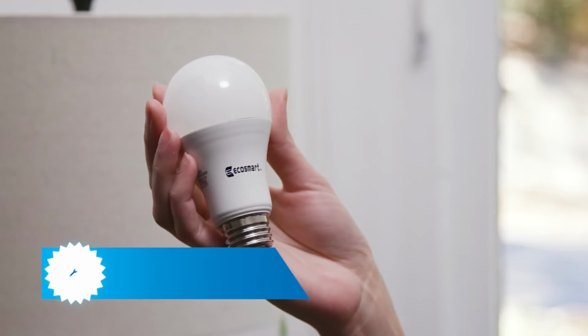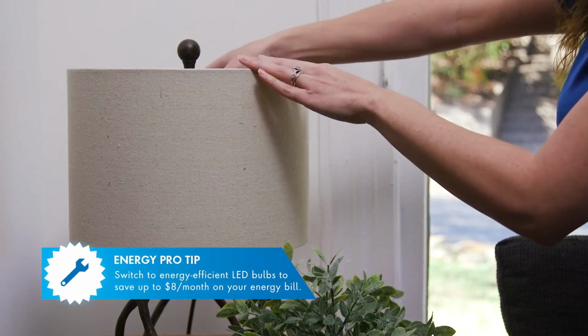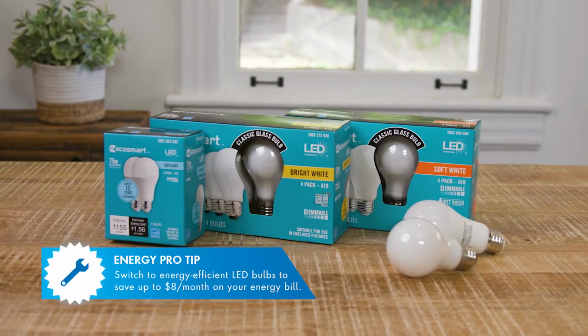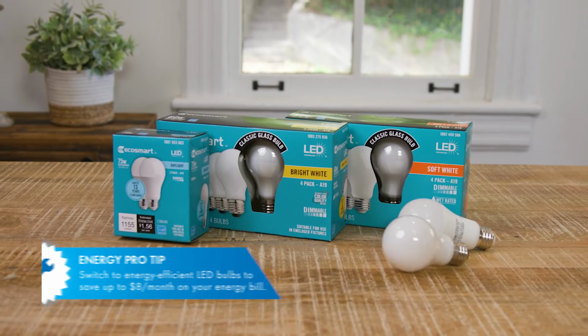And switch to energy-efficient LED light bulbs to get the same warm glow as standard incandescent bulbs and save up to $8 a month on your energy bill.